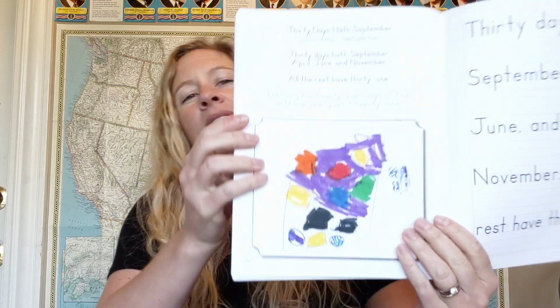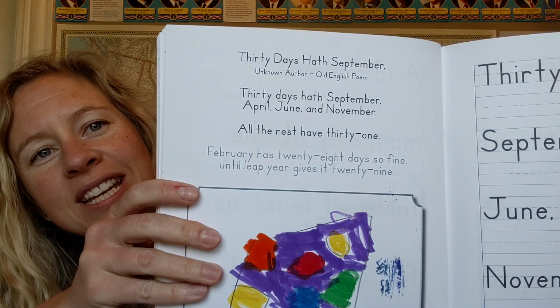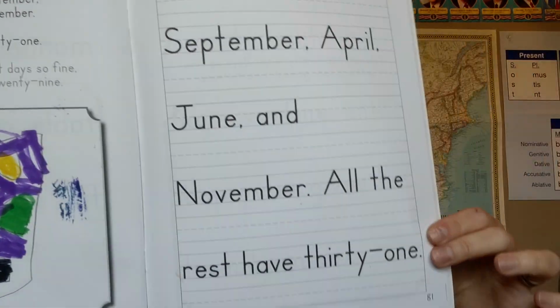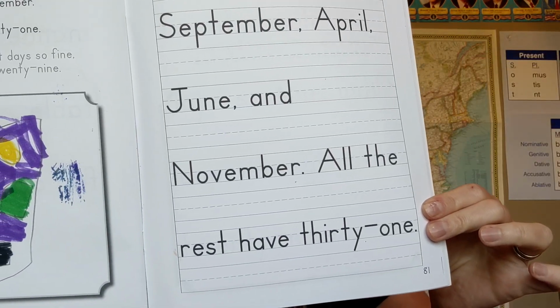And then they have all different kinds of poetry. They have different kinds of little things to copy. Like here's this poem here. 30 days hath September. Do you know that poem? And then you copy it here on the side.